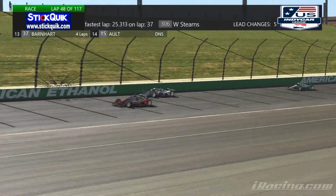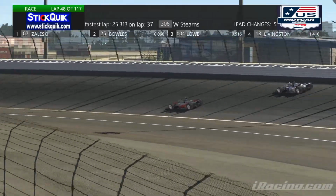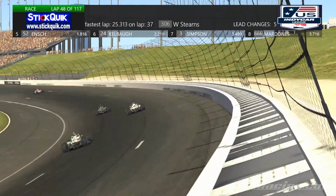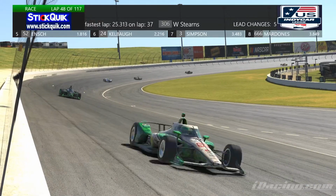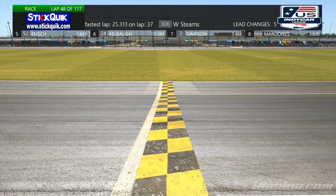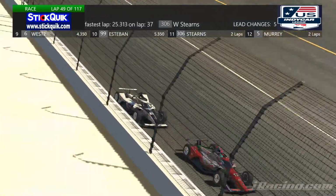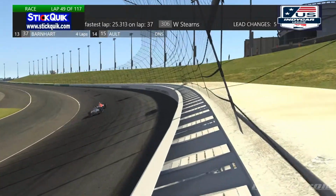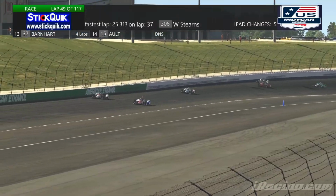48 of 117 complete. 70 laps to go here tonight at Kansas Motor Speedway. Everybody's single file, for the most part, with a couple of double file runs here. Don't work their way back single file pretty quick here. And again, you're kind of just waiting for tires to wear or that outside lane to come in.